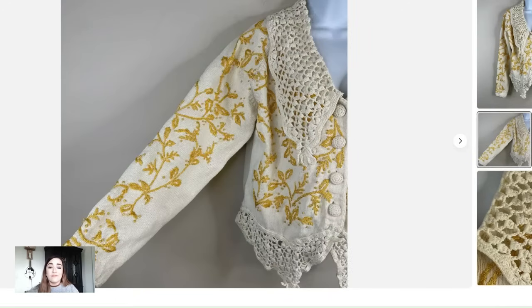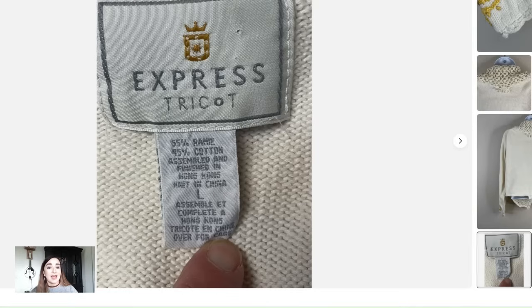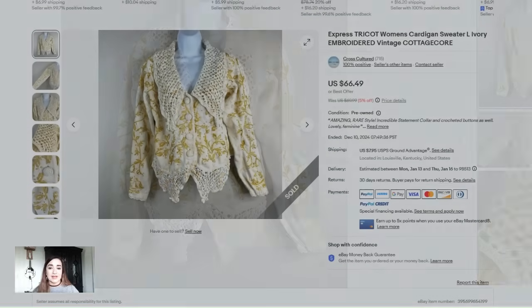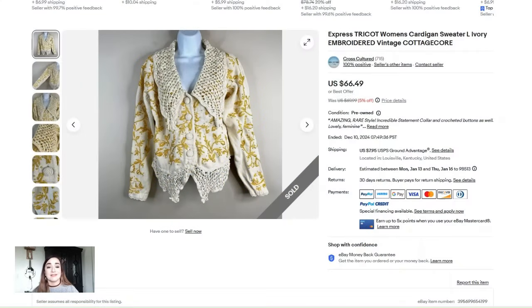Got one from Express. That's what the tag looks like there. That does look like an older tag. And then this item, really kind of a unique item. That one sold for $66.